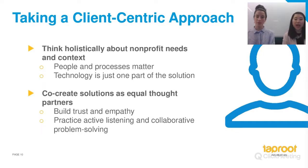And so to really make sure that technology is addressing that true need, it's important to work together, both nonprofit staff and pro bono consultants, to really co-create solutions as equal thought partners. So take the time to build trust and empathy, have open and honest conversations, not just about the opportunities at the organization, but also the resources and the constraints that their organization is working with. And pro bono consultants, also be really candid about where your expertise can fit in, what you can advise on, how you can really support this organization in mapping out that solution. And you do this by practicing active listening and collaborative problem solving.